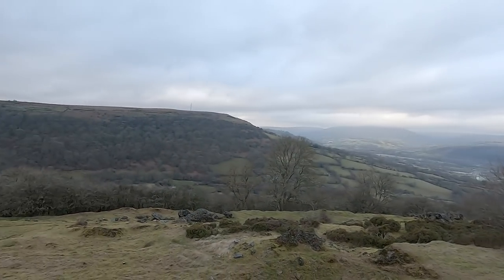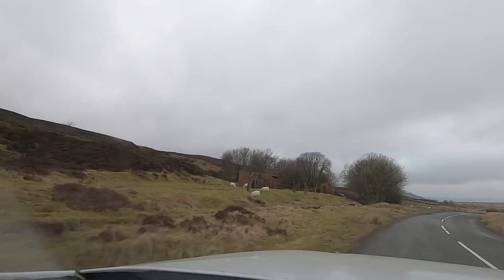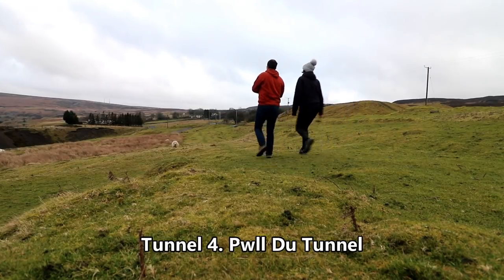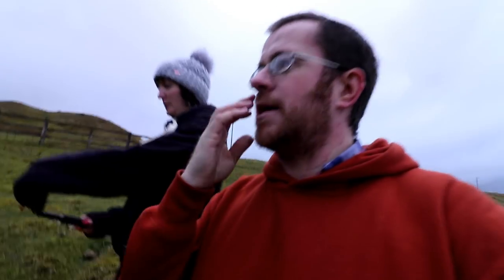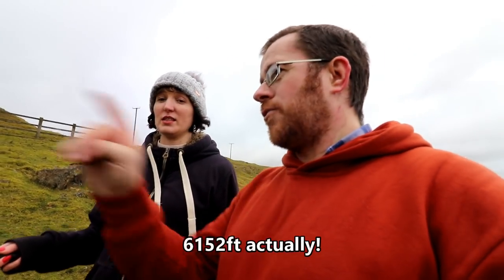Right, tunnel number four. If you can see the two white houses in the distance, that's where the entrance is to tunnel number four, the Pwll Du Tunnel. So what's fascinating about this tunnel entrance is, for me, two things. Number one, the distance. In that tunnel right there, the other entrance is 1.25 miles away. That's madness. 8,000 feet. Through that tunnel into that hill.